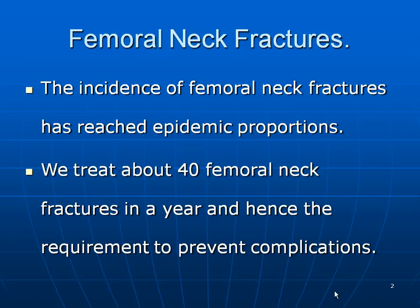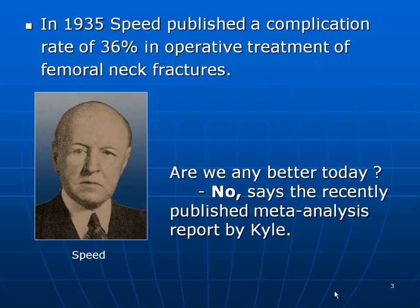Femoral neck fractures. I am confining myself to the transcervical neck fractures of the femur. The incidence of femoral neck fractures has reached epidemic proportions. We treat about 40 neck fractures in a year, and hence the requirement to prevent the complications, if at all.